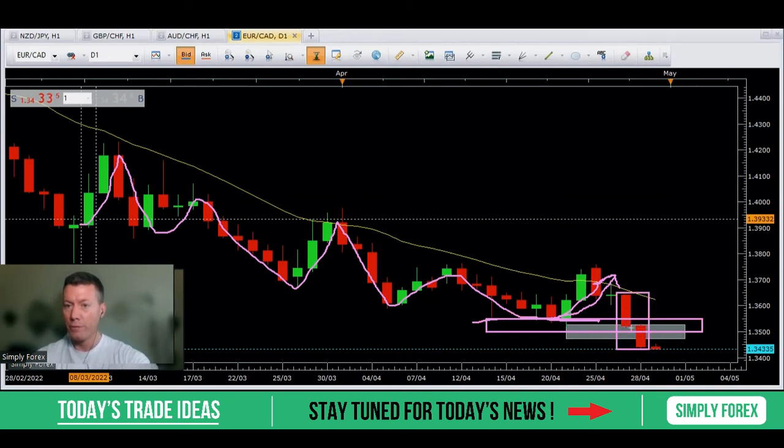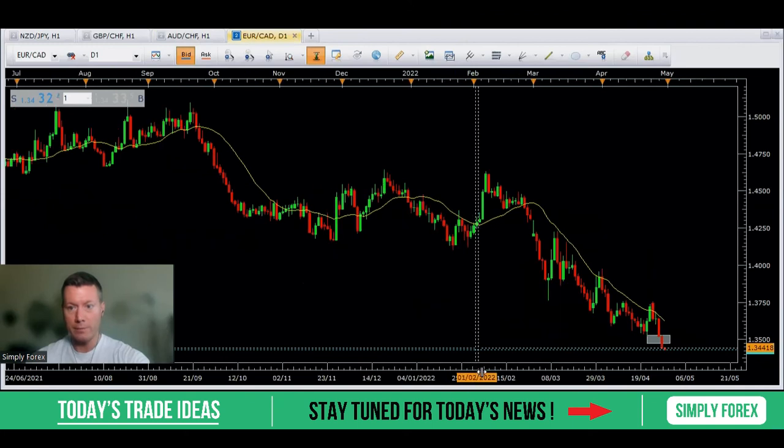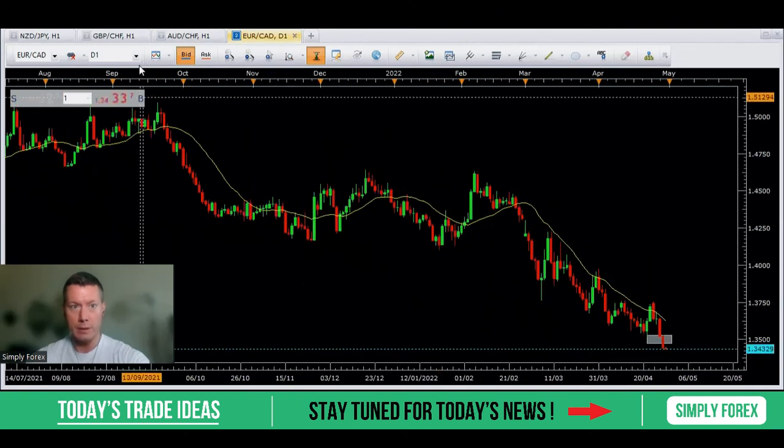Okay, two very bearish candles with no wicks at the bottom. This is what I like to see. Okay, so we're going to take this price lower, guys. Let me show you my higher time frame target for this, guys. I wanted to show you this.